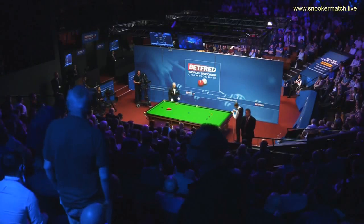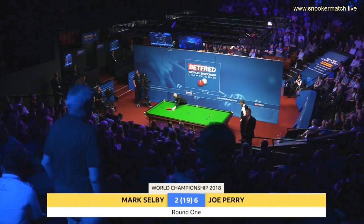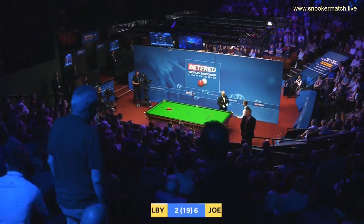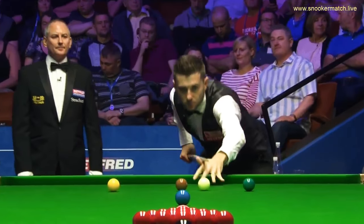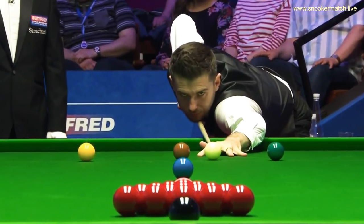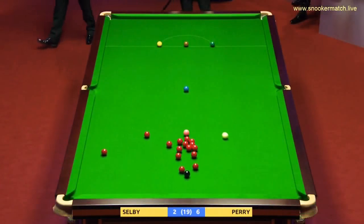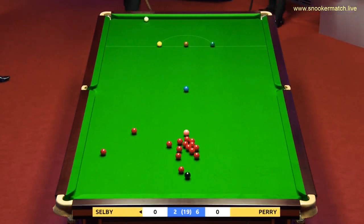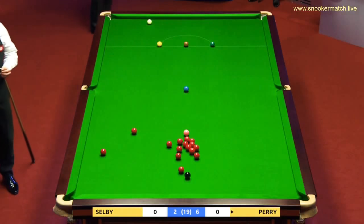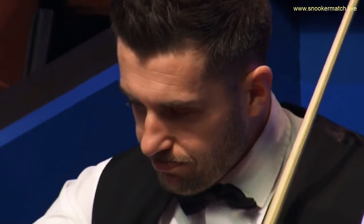7 and 84 in that last frame. Thank you. The final frame of this session. Mark Selby to break. Mark Selby then gets the final frame of this session underway, and it's one that he badly needs to reduce his arrears to 6-3. If it's 7-2, even for the defending world champion, it would be a tall order this evening.